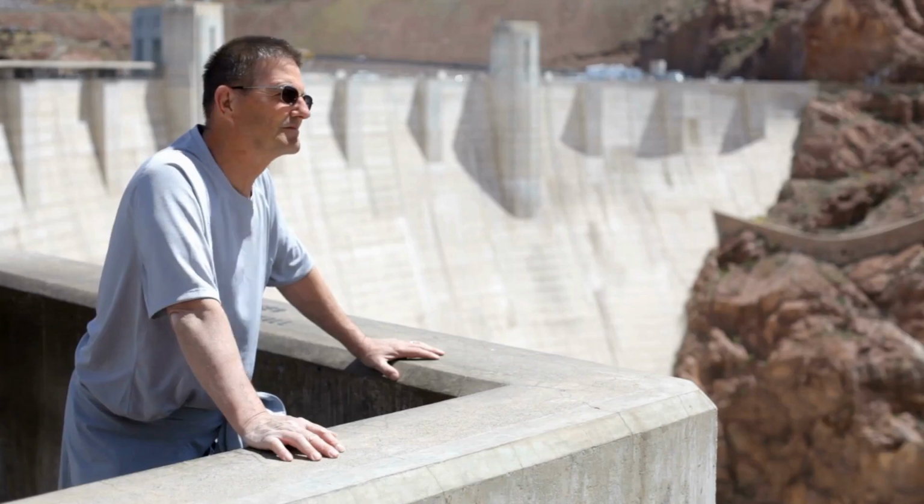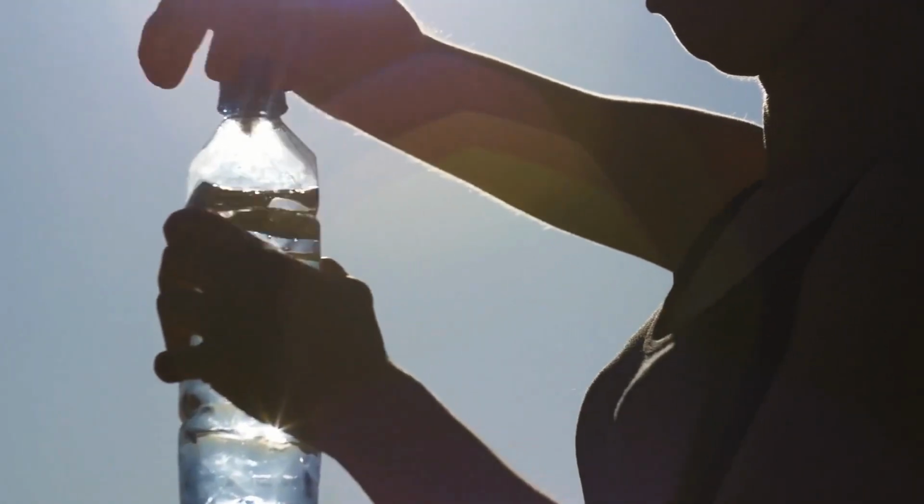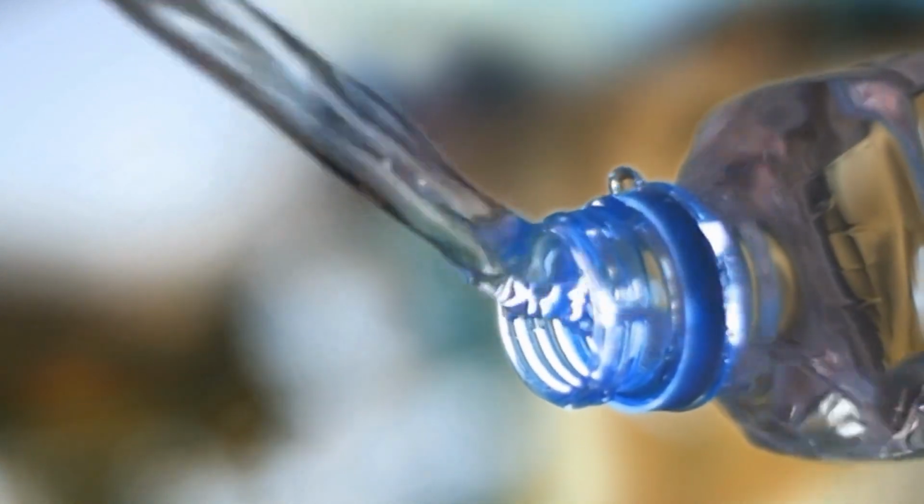Here, gravity seems to play with us too. Try this experiment if you ever happen to go there. Pour water from a bottle over the dam. You will witness that instead of going down, the water will start flowing upward.